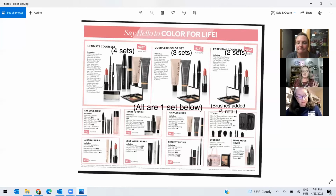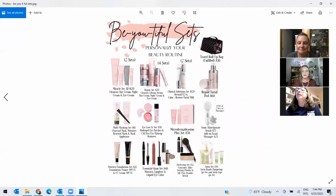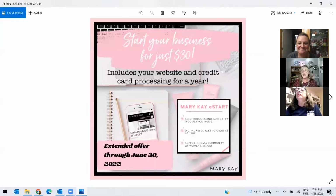So you can see on this little set, it'll say 4 sets, 3 sets, 2 sets, all are 1 set, and then it has some things added. The reason it says that is because I have another little discount option that I'm going to try to click through. We'll see if I get there, because we have so many other options here. Oh, well, before we go there, you'll see we have plenty of choices.